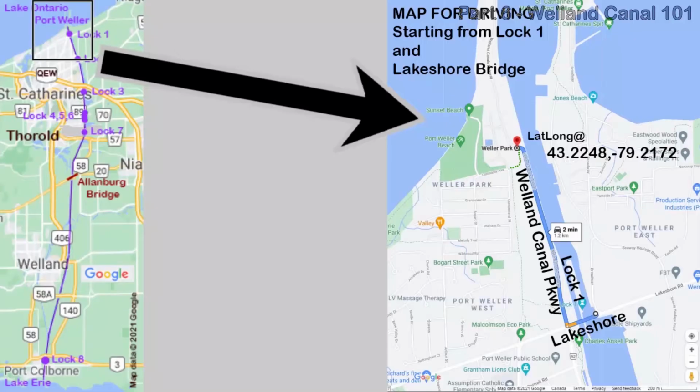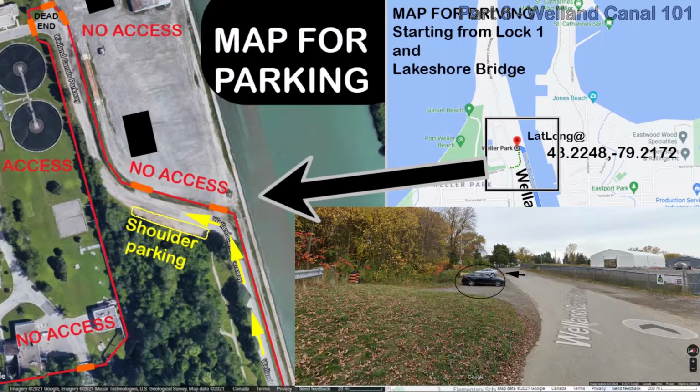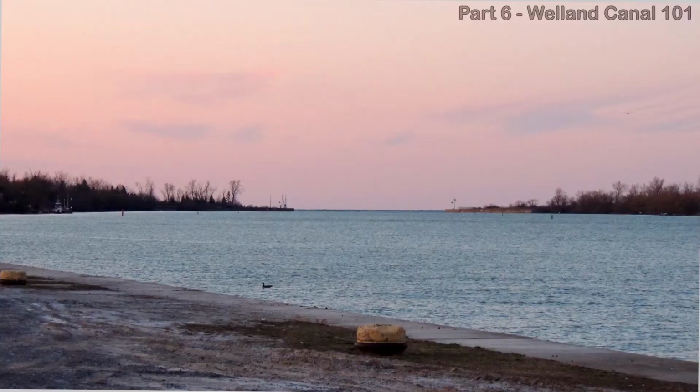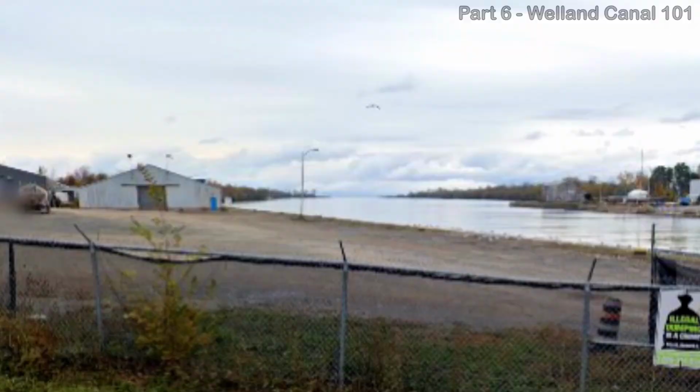Port Weller's west side. This spot is the west shore of Port Weller Harbor. Before the canal was constructed, this was the original shoreline. From here you can see the 2 artificial peninsulas built up from rocks and dirt, excavated during the construction of the canal that enclosed the harbor of Port Weller.